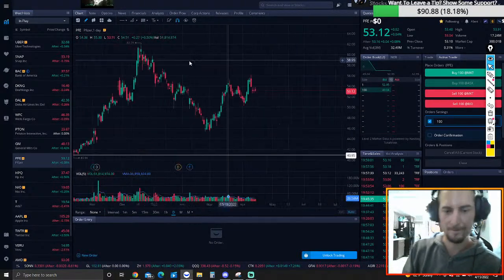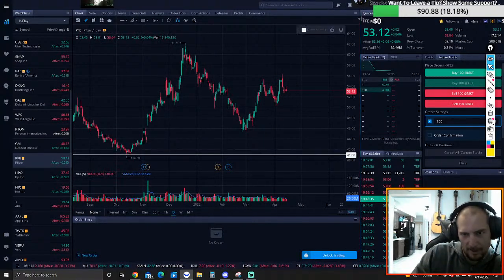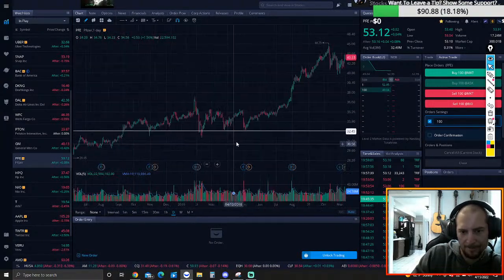Works on any time frame. So instead of using just this little line tool, let's delete that and throw it away and go back to where we were trading a minute ago. How about right here?